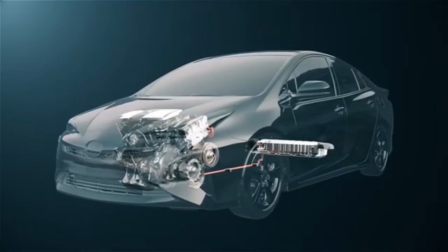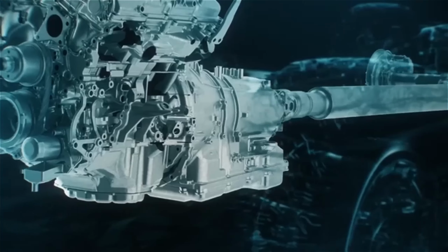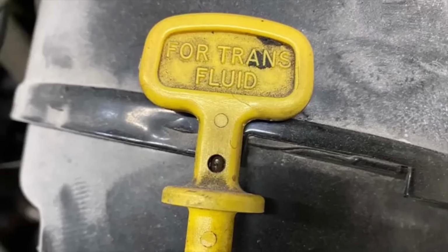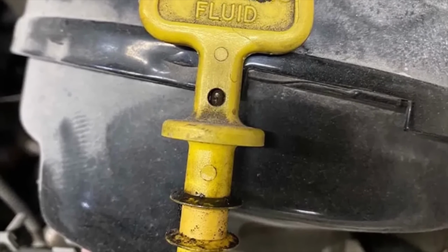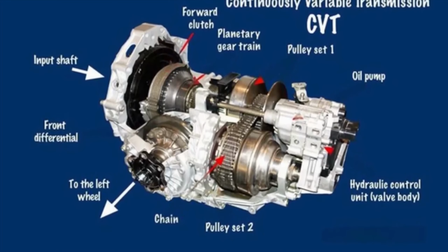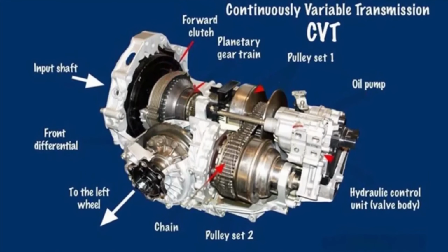The overflow reservoir. The overflow reservoir plays a vital role in preventing coolant from spilling over when the engine gets too hot. As the coolant heats up and expands, the excess fluid is pushed into the reservoir.